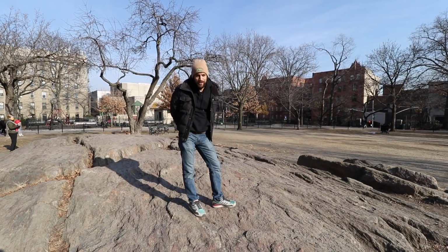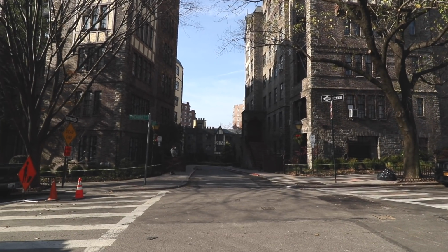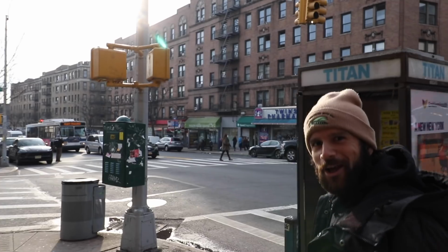Pretty cool history here around all these little houses. It's starting to become a fancier little neighborhood, with small young families and things like that. But pretty sick. Now back to the tour. And look at that, we're right back.